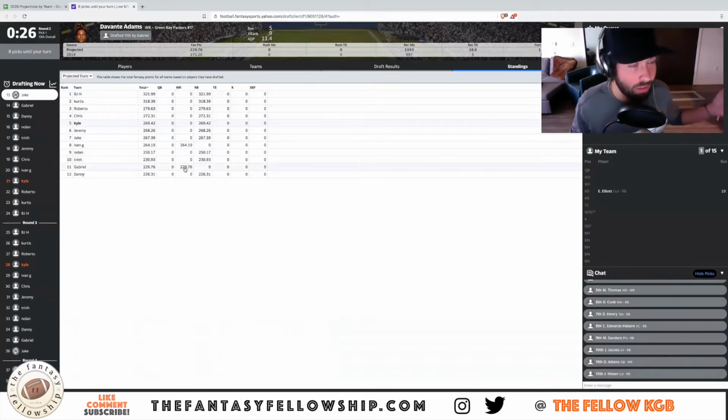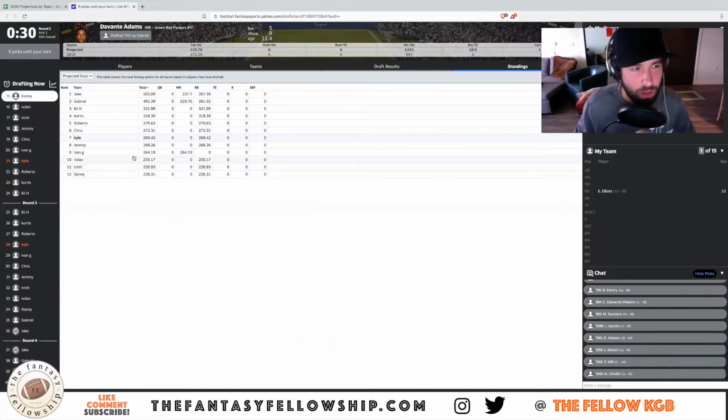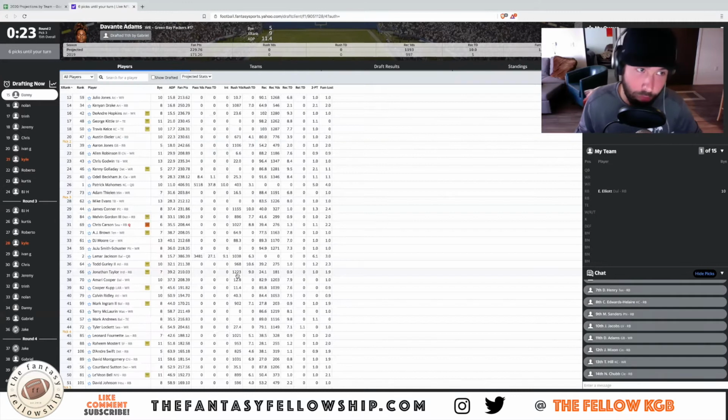So the mock draft I did this morning, I finished number 1. But again, these are just projection points, but it feels good to know that you're taking a team that has a lot of points potential. So we'll kind of check back in on this standings tab once we get to maybe 8, 9 rounds, maybe halfway through the draft, and we'll see how we're looking with the numbers.